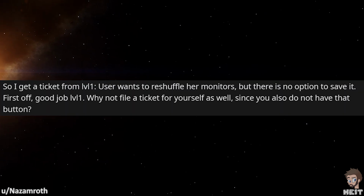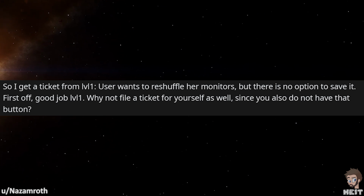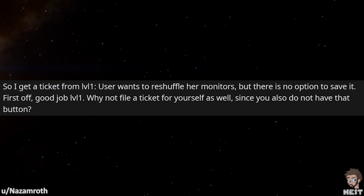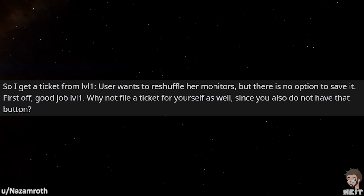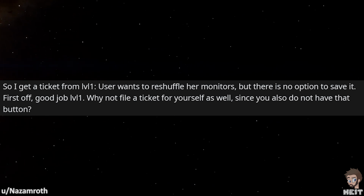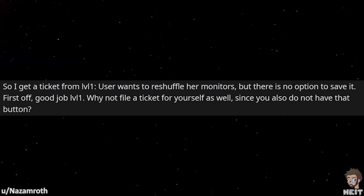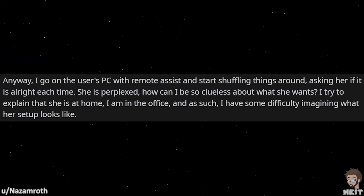So I get a ticket from level 1. User wants to reshuffle her monitors, but there's no option to save it. First off, good job level 1. Why not file a ticket for yourself as well, since you also do not have that button? Anyway, I go on the user's PC with remote assist and start shuffling things around, asking her if it is alright each time. She is perplexed.